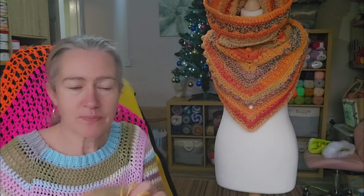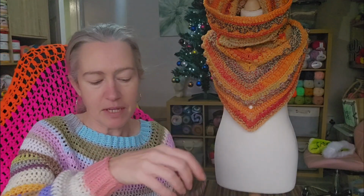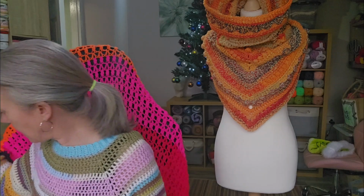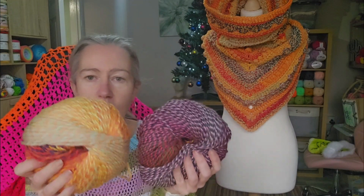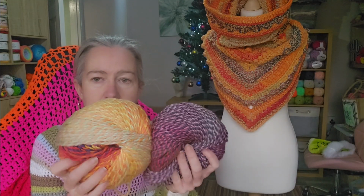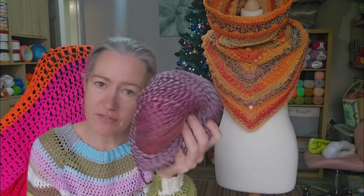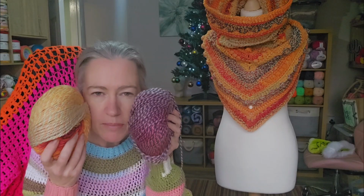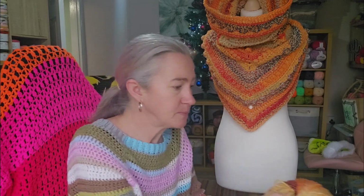I've got this much left. I'm having a little think, because obviously if I'm going to continue, which I am, making these scarves, I think the next colourway I'm going to do is this one. I'm going to have a lot of these parts of a ball left, quite a lot. For some reason I've got more of this one left than I did of this one. Maybe my tension was different, who knows. So I'm thinking of ideas, maybe of something I can do with these. So if you've got any suggestions, let me know.